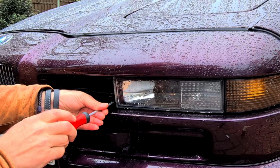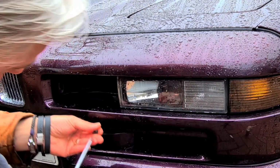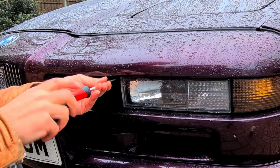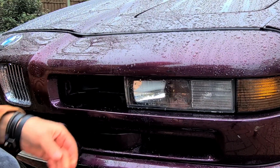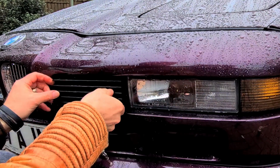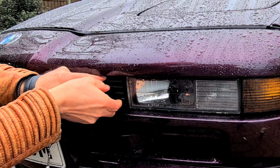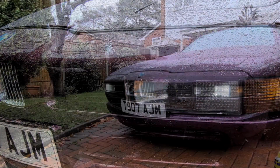Probably best to check it works actually before doing this, but there you go. I'm keen, especially as it's horrible weather. It's freezing today. Damp and horrible. Right, and with the grill, start on the inside, wiggle it up and down. There we go, and do the same on the FTP side. There we go, check it works.